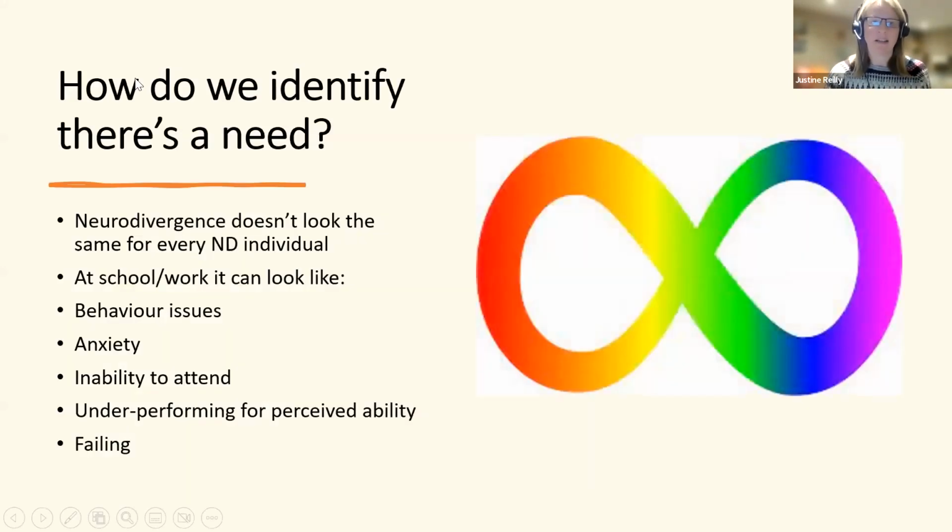And then how do we identify the needs and the things that you were talking about? It doesn't look the same for every neurodivergent person. And it can look like these things here. And often this is where neurodivergence is picked up, or more frequently ignored. And people are seen as, oh, they're just anxious, oh, they're badly behaved, or they can't attend, or they seem like they're really clever, but they're not actually achieving, and people failing. And that's where the mental health issues start to occur, because actually this is unmet need. This isn't what it looks like. People's needs are not being met.